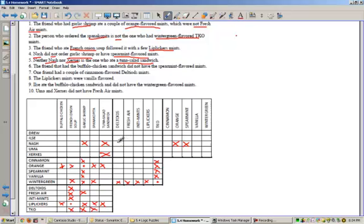And again, I don't think there's anything else I can do here. Yeah, I don't think there's anything else really for me to do. So go to the next one.